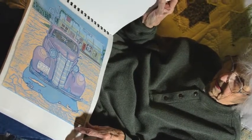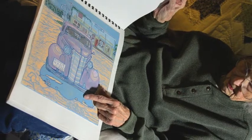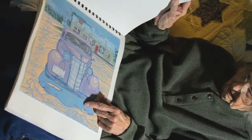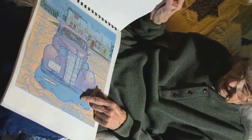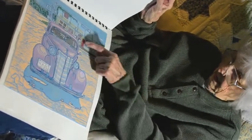Well, that's pretty. Did you hand color that one? Yes. What I didn't do was put the black on top of the blue. I left the black off. And I hand colored in here.